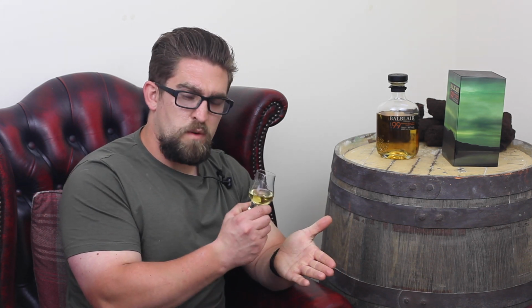Best way to get the true colour of a whiskey is to hold it over a plain piece of white paper. Doesn't have to be A4. You can see it. That's not paper though, just nothing in my hand. So this particular whiskey has come from American oak ex-bourbon and Spanish oak ex-sherry casks, and that has greatly contributed to what we're going to experience.